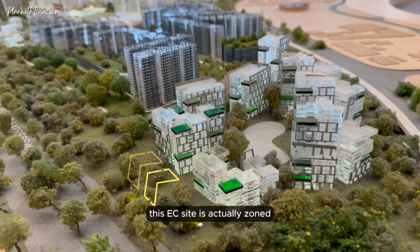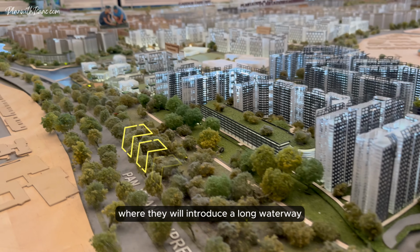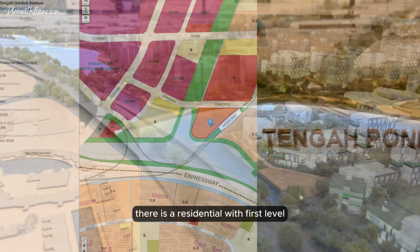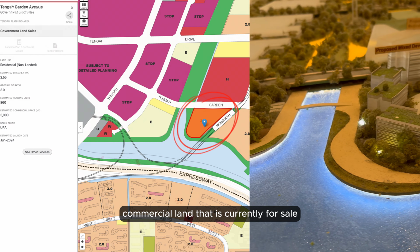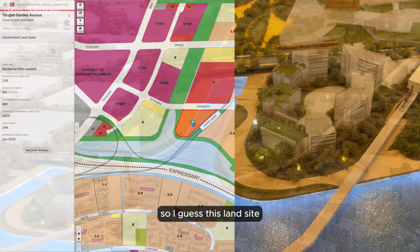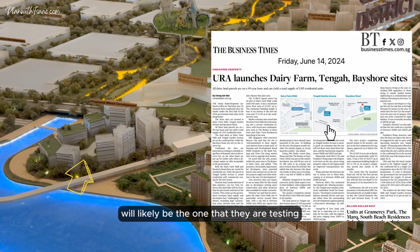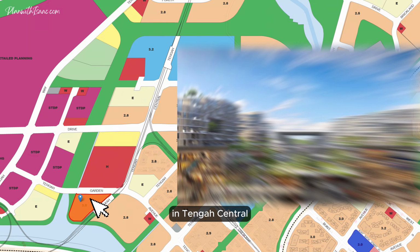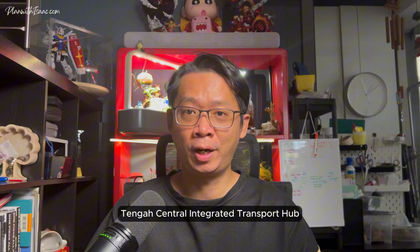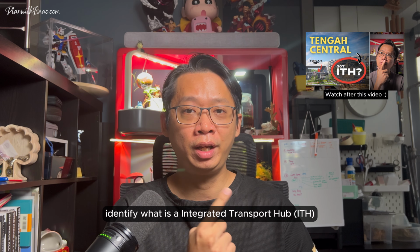Right below this EC site is zoned for a long stretch of park connector, where they will introduce a long waterway stretching from your house all the way to Hongkar Station. There is a residential with first level commercial land that is currently for sale, and it will be launched as a private condo in the future. I guess this land site will likely be the one they are testing before they launch the mixed development in Tengah Central. If you want to know more about this Tengah Central Integrated Transport Hub, there's a link above. You can click on the link, where I did a video on how to identify what is an integrated transport hub.